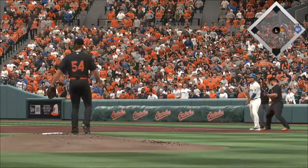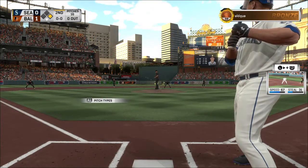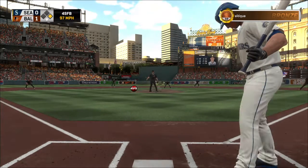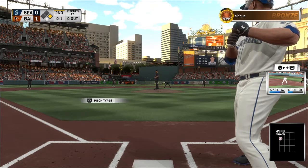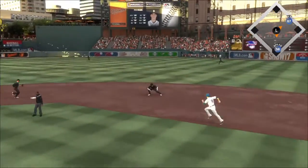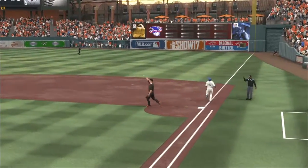Another look to first. Here's the first pitch to him. A called strike over the outside corner. He might want that pitch back, up and away. That's a pitch you can really drive if you have the right approach towards that opposite field gap. One there, on to first, and they double up Seager.